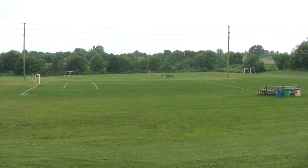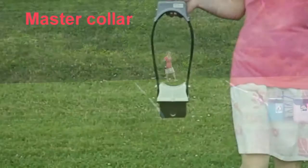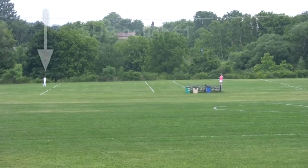We are in a large field to demonstrate the communication between the master and sub collars and explain how this system will benefit your interaction studies. The master collar has been programmed to acquire a GPS location every 5 minutes. Examples of interaction studies that benefit from this system are the detection of presence and absence, mother-fawn relationships, and fawn survival rates. We will first see subcollar 1 come into proximity.